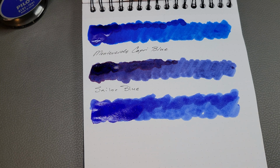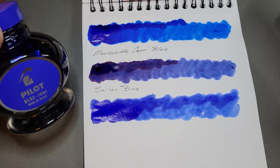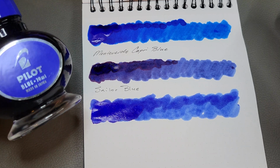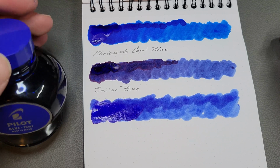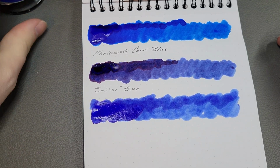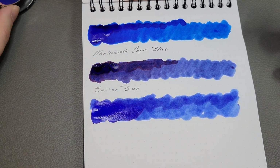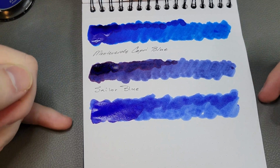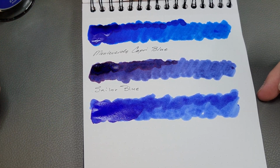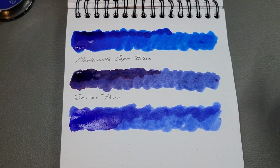A lot of times, I think this blue ink is overshadowed by Pilot Blue Black, which is a fantastic ink. But I think a lot of people discredit or look over Pilot Blue and just go straight to Pilot Blue Black. I think you should really consider Pilot Blue as well, or use it if you have it, because it's a great ink. All of these three are wet writers, so they feel great in the pens. They're not going to harm your pens in any way. They're very dependable. You can use them in a variety of situations.